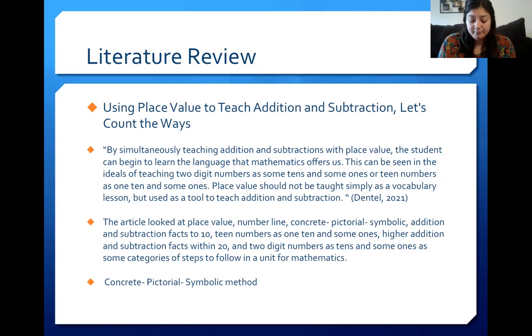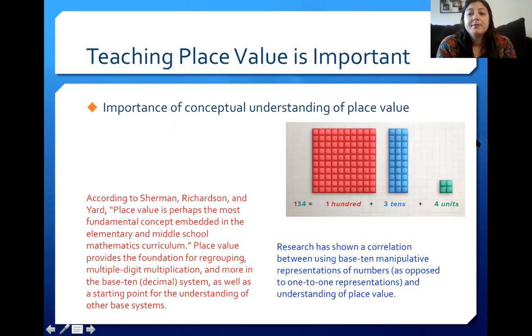And then also it included so many sample lessons, and I thought it was pretty useful. And then I have one other thing for the literature review. So I looked at something called Teaching Place Value is Important. And it talked about the importance of conceptual understanding of place value.